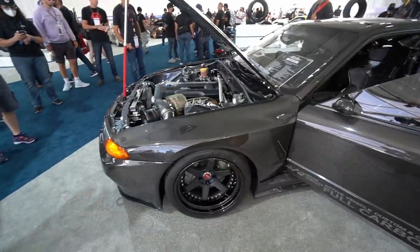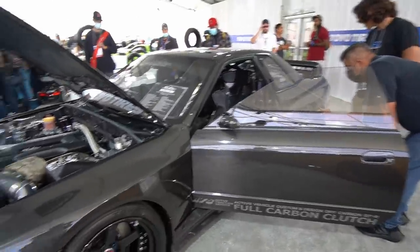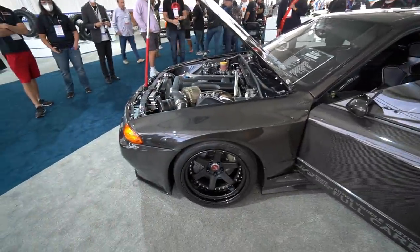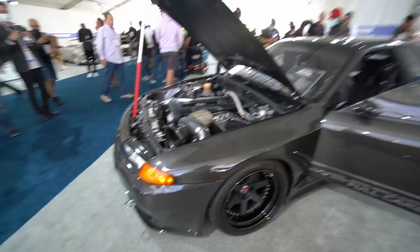Top three for me at SEMA for sure. This one, the E31. And the third place is a little bit of a tough one. Let me know what you guys think in the comment section. But this definitely has to be one of the top three builds here at SEMA, according to me, of course. It's probably not the most expensive one, but definitely one of the most unique ones.